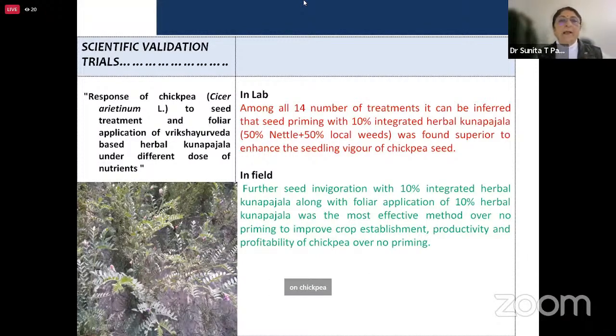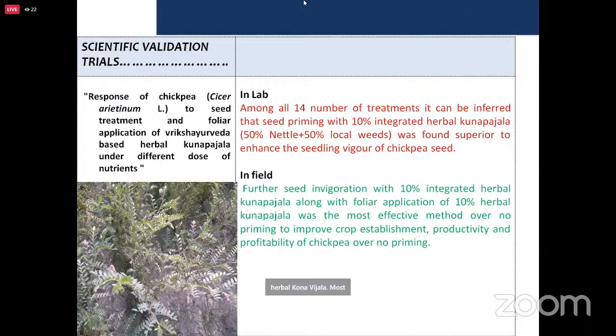This is the experiment on chickpea, and we concluded that seed priming with 10% integrated herbal kunapajala, that is, 50% nettle grass and 50% local weeds, was found superior in enhancing the seedling vigor of chickpea seed. And in the field also, we saw good results of 10% integrated herbal kunapajala along with the foliar application of 10% herbal kunapajala, the most effective one.